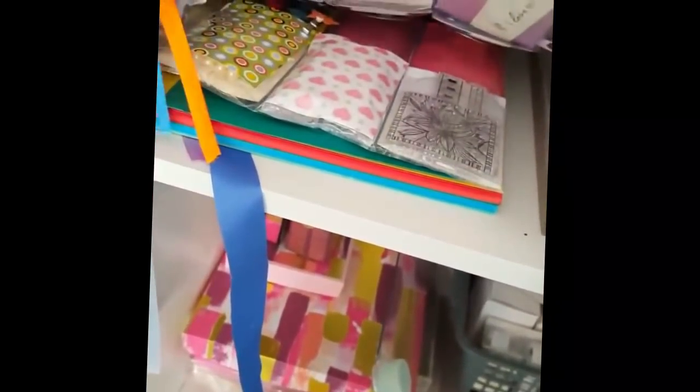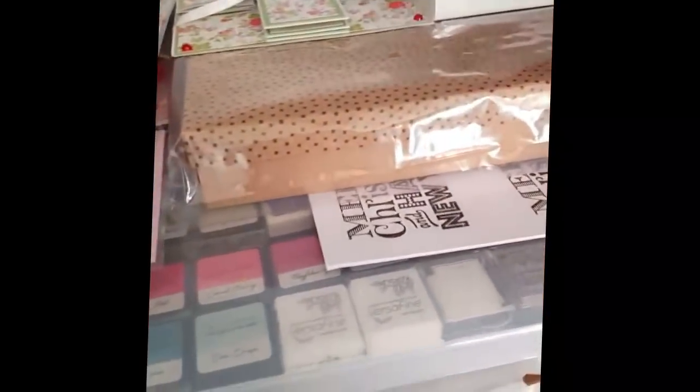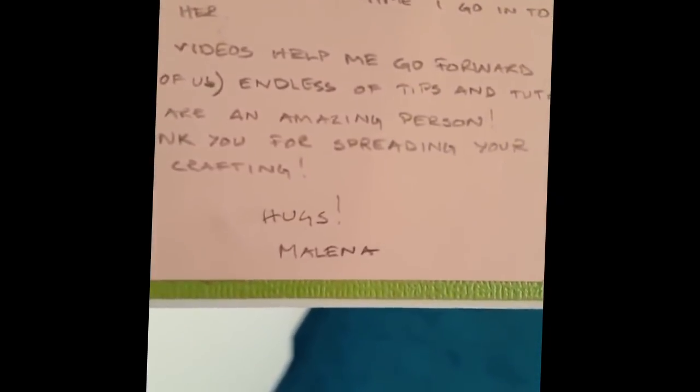Just wonderful. This is old cardstock from when I first started crafting. It's not even got anything to do with Stampin' Up. This is my pencil case. These are the prizes that are going towards the 10k subbies. I need hubby to put me a nail in the ceiling so I can hang my gorgeous card up. I absolutely adore this card. Beautiful. And it was from the gorgeous Melina. I love it. So as soon as I can hang that up, Melina, I will, my darling.